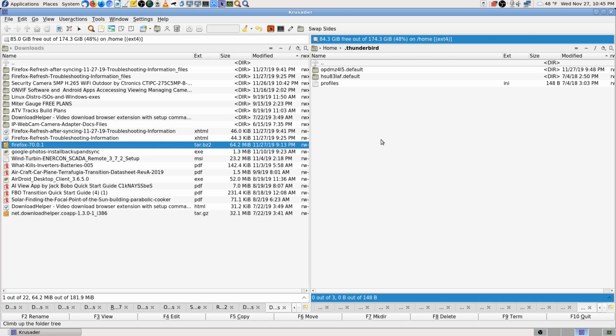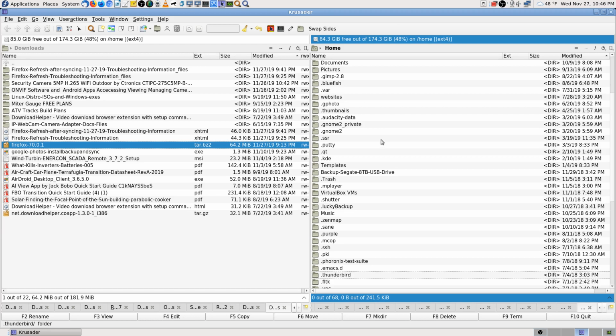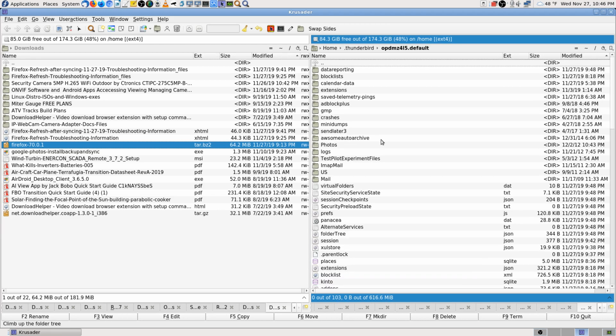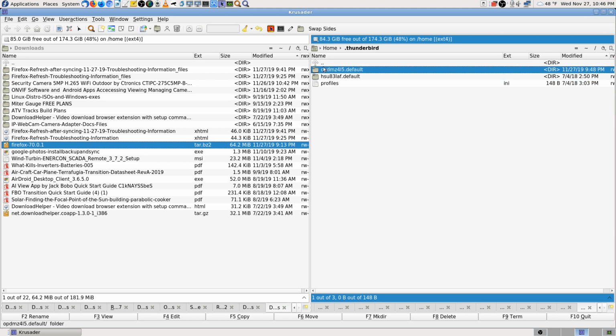Doesn't come with Thunderbird. I think it still comes with that other email program. And I installed Thunderbird from the repositories, but if I remember to do it right, I don't open it. I go to my backups, and I copy my old profile in there, and then go and edit that profiles.ini to tell it which one I want to be the default. See, that's 7.4.18 last time that one was used. This one was used today.